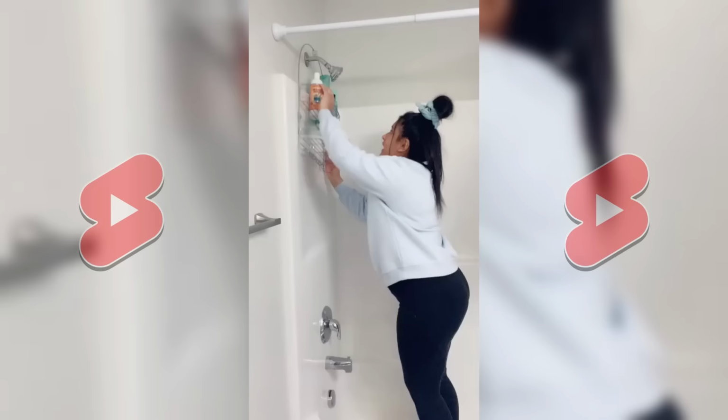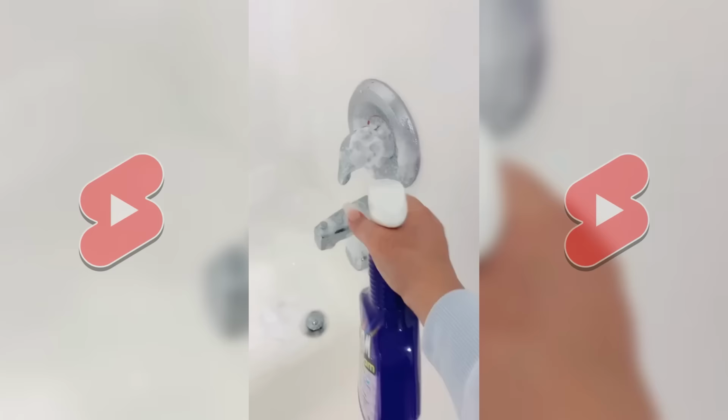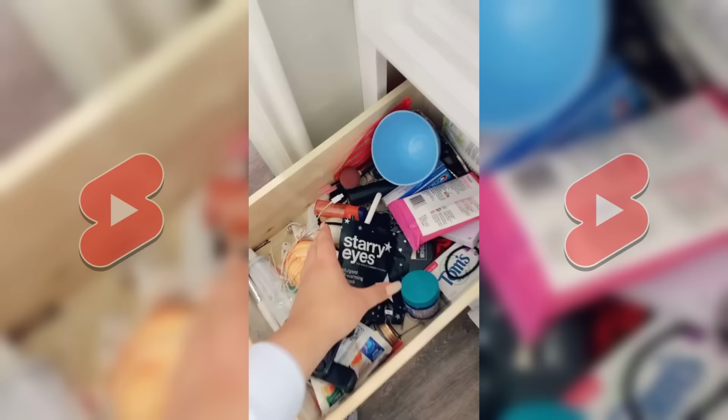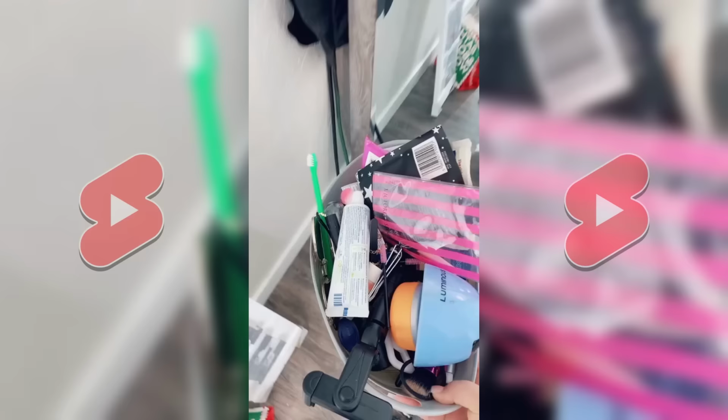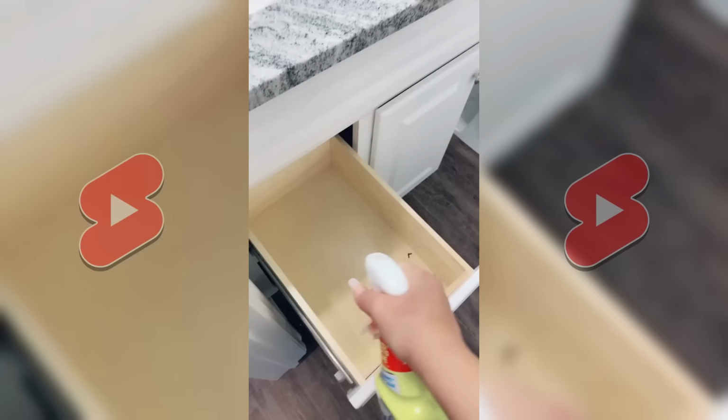Now that everything is out and the shower is rinsed, I'm going to start by scrubbing it. To clean out this drawer, I'm putting everything in a separate bucket. I'm going to declutter this at the end. I did the same thing with the bottom drawer and under the sink. Now I'm just spraying the drawers and I'm going to wipe them down.